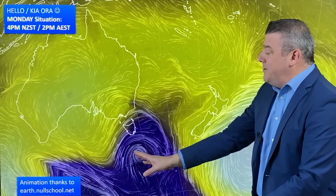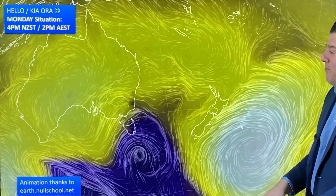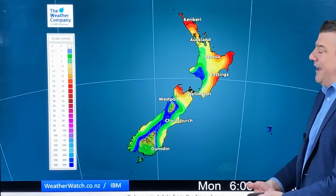And we've got the big low down here near Tasmania. That's encouraging the windy westerly that's been blowing through Bass Strait and other parts of the southeastern corner, but it is going to calm down a bit this week. And that's all thanks to high pressure.